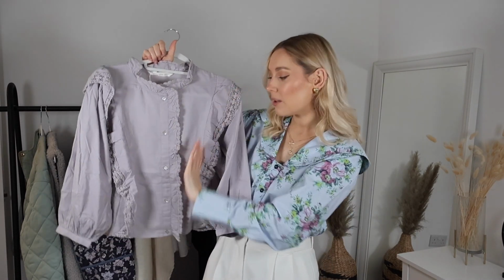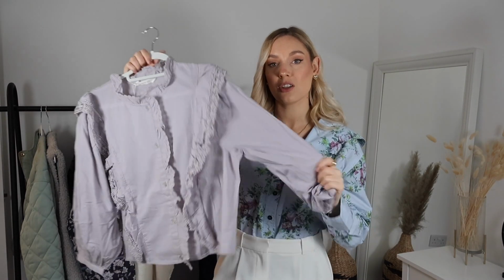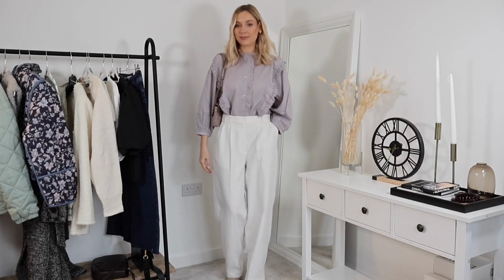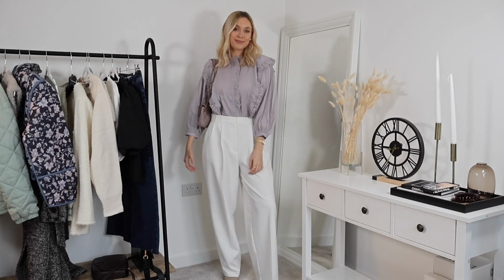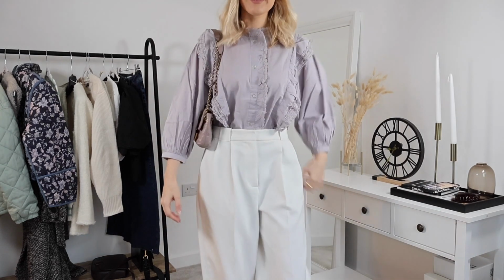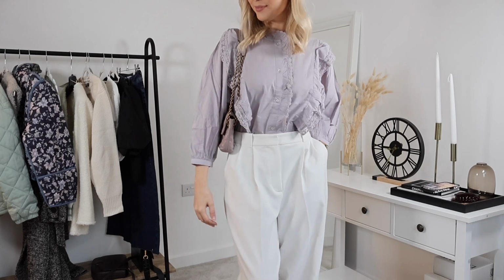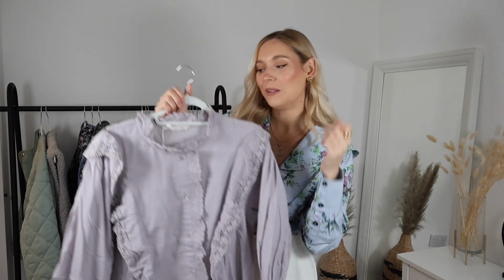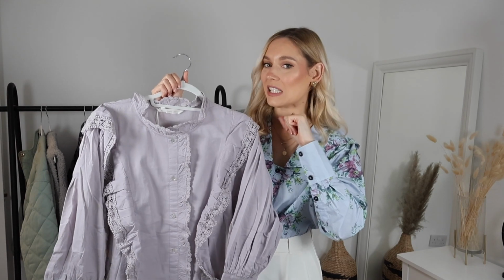I thought this kind of blouse is a perfect addition to a more neutral capsule wardrobe because it is a light pastel lilac colour. I love blouses so much. I always have, and I feel like I've almost got rid of a lot of them because they didn't fit into the classic capsule wardrobe style. But I'm going to be adding them back in this year and I'm really happy and excited about that.